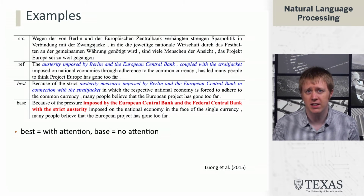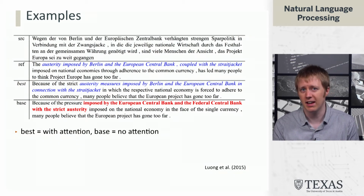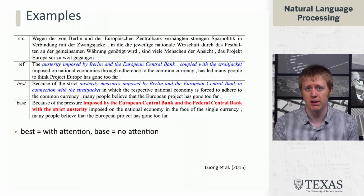This is a very long and complex sentence. It's a little bit run on. The translation is much more tied to the German source input than we would necessarily like to have. Maybe it could be rewritten more simply. But regardless, this is a pretty good success and something that our model without attention on the bottom can't really do very well.